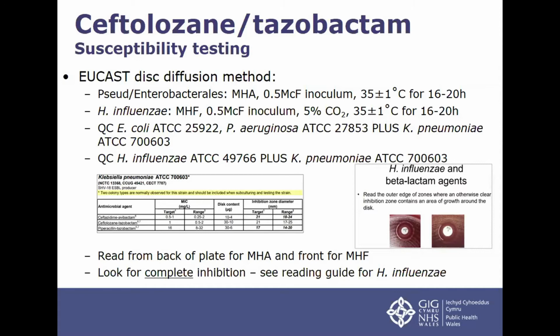The distribution should be read from the back of the plate if it's Muller Hinton A, and from the front if it's Muller Hinton F. And again, you are looking for complete inhibition. Just be aware that with Haemophilus influenzae and beta-lactam agents, you might get hazy growth inside, which occurs if the plates are too wet. The way to get rid of that is to open the bags that the plates come in, and let the plates dry sufficiently before you put up your test.